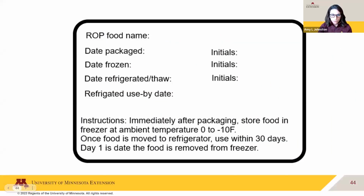So this is just an example of what your label might look like if you plan on freezing a reduced oxygen packaged food. The label has space to document multiple dates and includes a reminder that the food must be used within 30 days if refrigerated. And while it's not required in the rule except for reduced oxygen packaged fish, you could include instructions on this label to open the package once removed from the freezer for thawing, because this would change the environment from an anaerobic to an aerobic environment. Again, that specific action is required for raw fish.